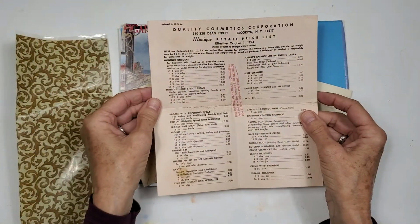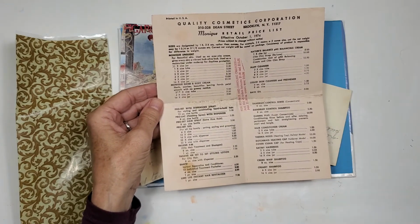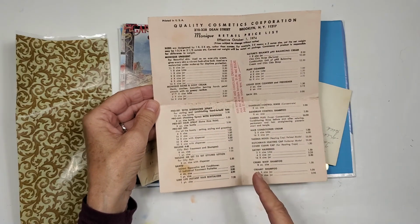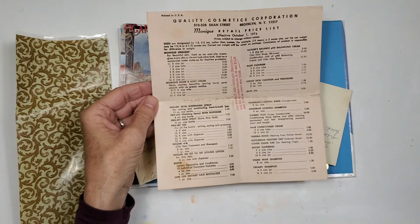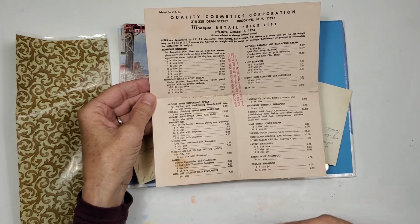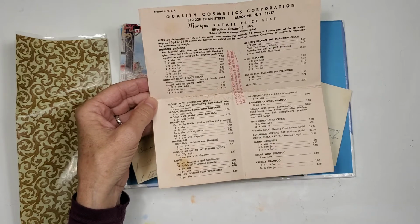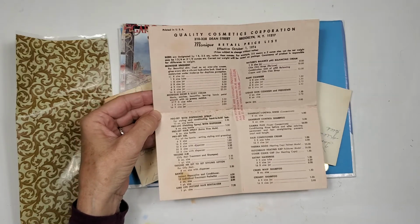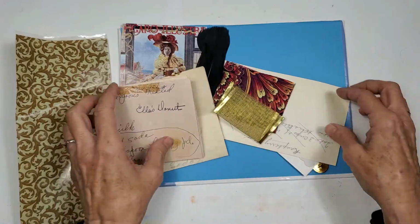Now, of course, each kit won't have the very same thing in it. It has the same types of things in it. This one has a Monique makeup menu, dandruff control shampoo, Nature's Balance balancing cream, liquid skin cleanser, and the prices were effective October 1st, 1974. So I really love that.